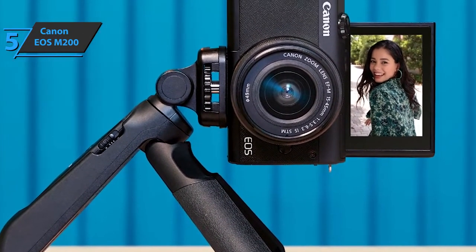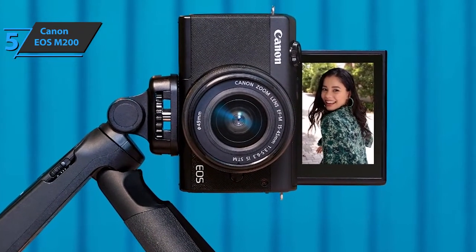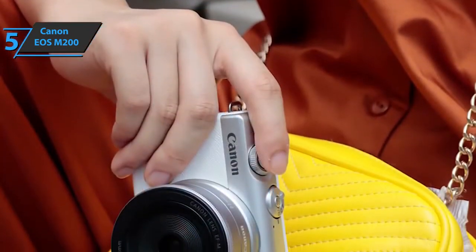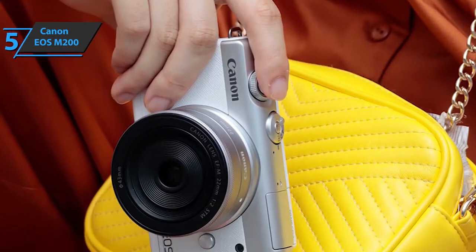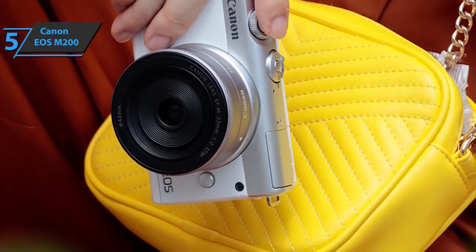It should be noted that this significantly limits the use value of the device as a vlogging camera, but this will not be a problem for most users. The EOS M200 is light and small enough that you can carry it with you in your bag every day. Also, it records 4K videos that look amazing on a home 4K TV set.